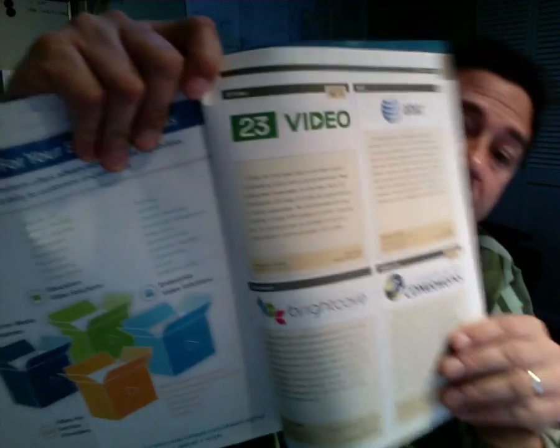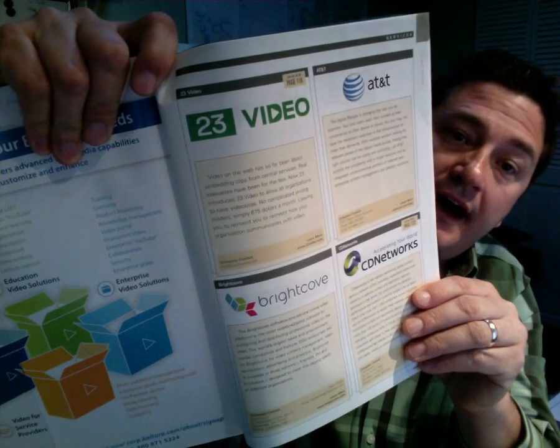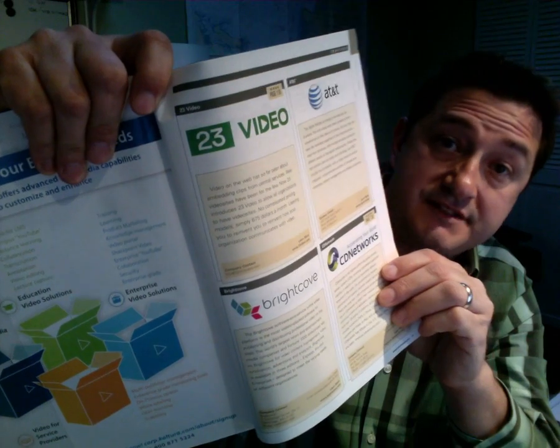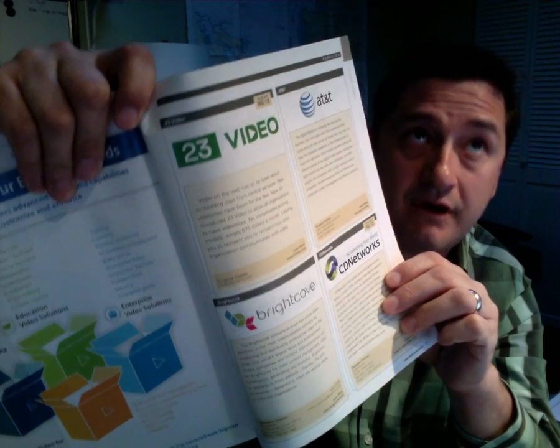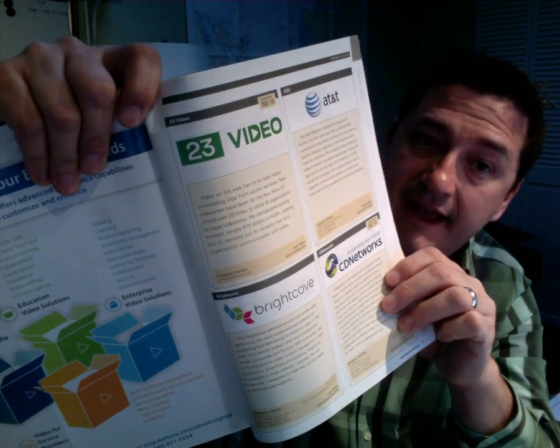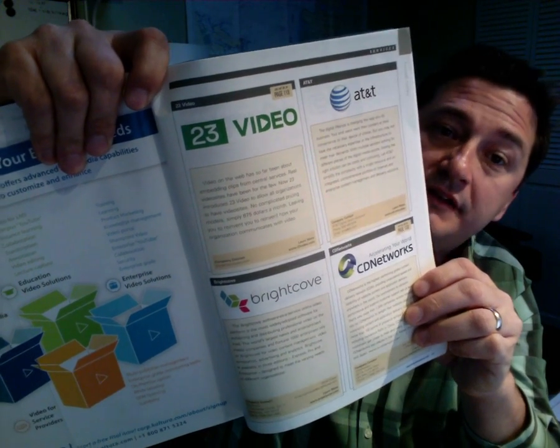Another thing I'd like to show you here is the directory section and what these directory listings look like in print. So here's the beginning page of the directory section, and you can see these are the quarter page ads, and the majority of the directory ads really are quarter page. The most common ad buy is a full page ad against an article as well as a premium directory listing.